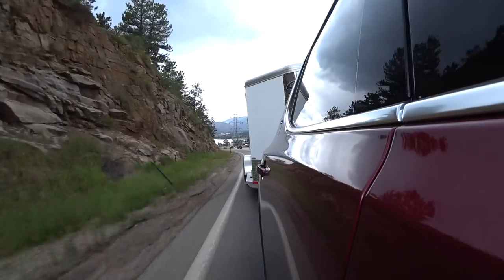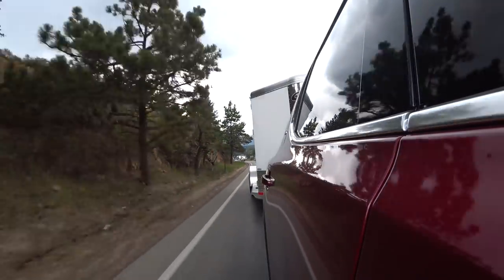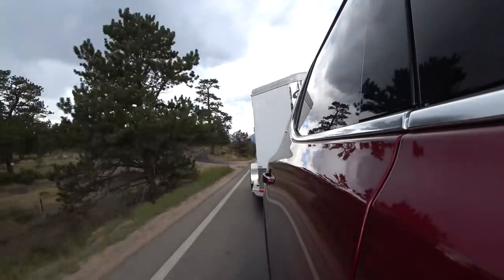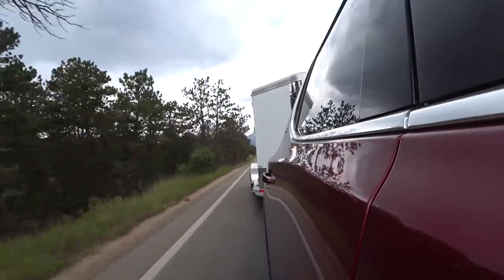SLT is kind of the loaded model, and then I guess the two, I'm not sure, I haven't figured it out yet. But this one, been driving it for a week, and we're towing a Cimarron horse trailer, because this is only rated to tow 4,000 pounds with the V6. That's a 3.6 V6. That four cylinder is only rated to 1,000 pounds. And so here we are, up in the high country, and it's not super powerful. Not with a trailer, at least. Not with a trailer, yeah.